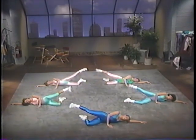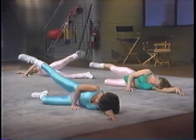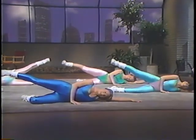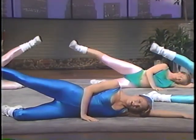Four more. Press up. Four. Three, two, now combination press, up, down, one, two, three. Again, lift up, down, one, two, three. Now lift the leg, don't swing it. One, two, three, last time, lift, lower, one, two, three.